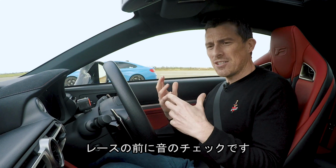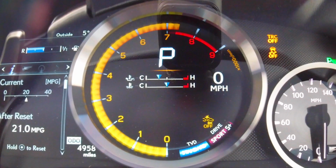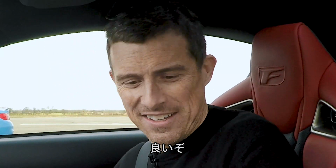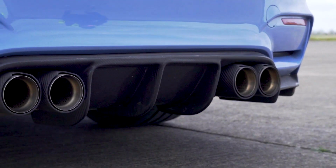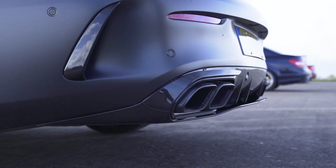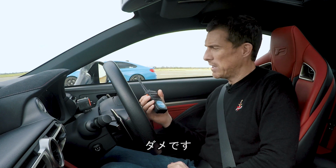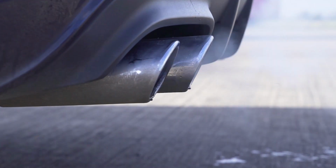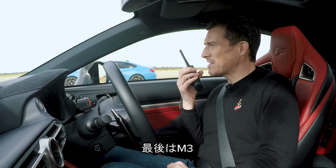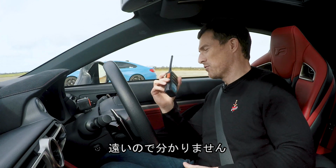Before we actually race the cars, let's just do a sound check, shall we? Or if you really rev it up, oh, the intake on this, it's quite good. Go on, give the M4 some revs. Let's have a listen to the C63 coupe. Oh, it sounds like the Mercedes has a soft limiter. Not great. Let's have a listen to the old C63. And finally then, let's have a listen to the old M3. I'm too far away from the cars at the other end to really tell.